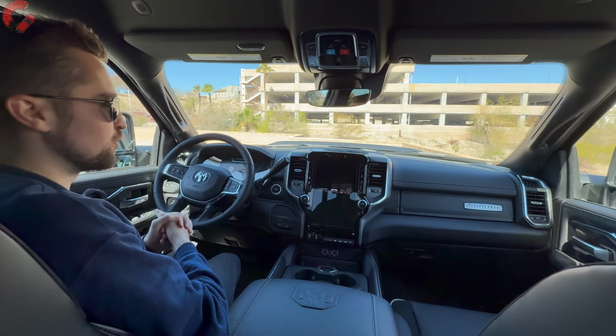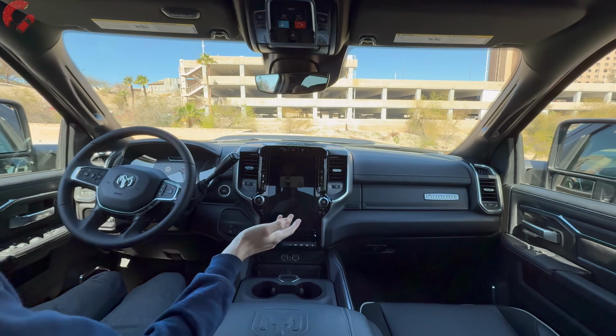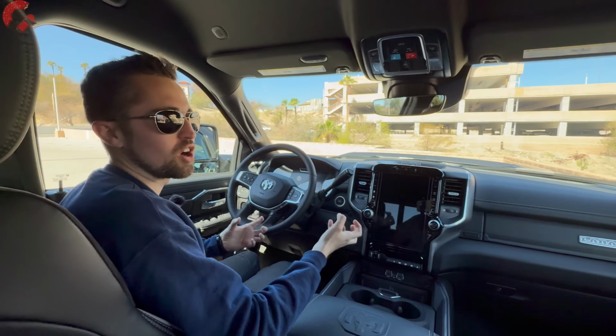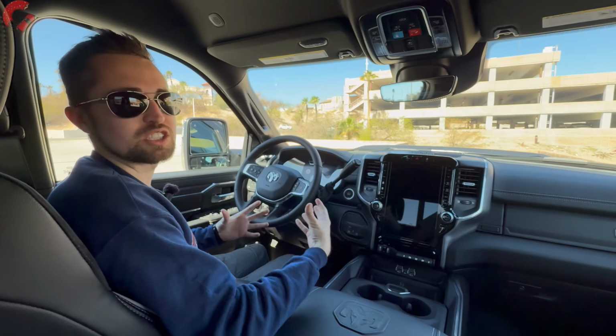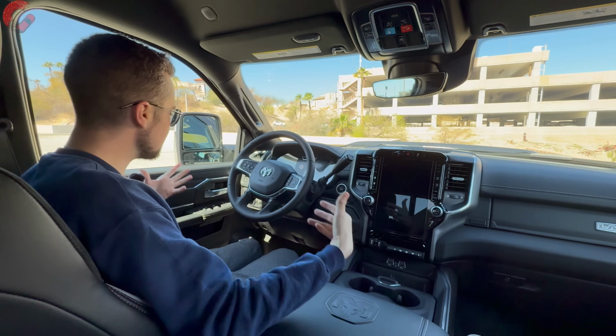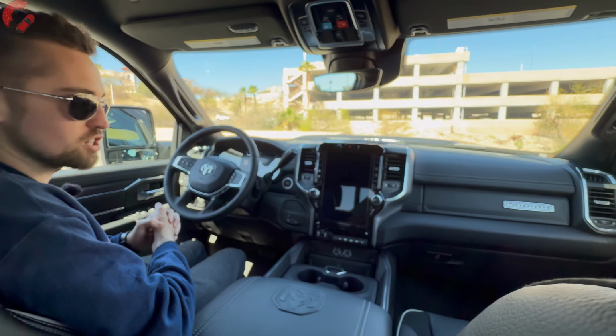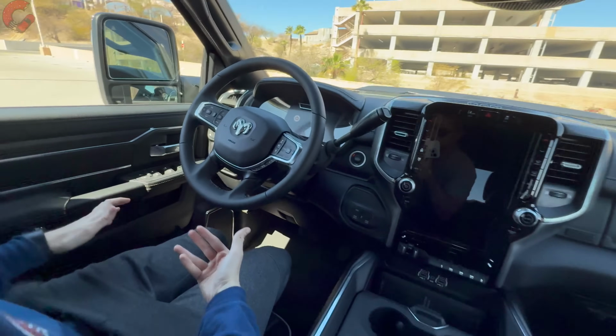Now, as I climb fully inside, I can just go in and tell you guys, gone are the days of having your heavy-duty truck be a penalty box of just basic transportation. Even this mid-level Laramie has very impressive amounts of luxury inside. So let's take a look at those materials.